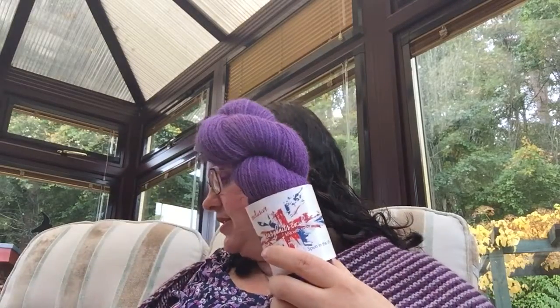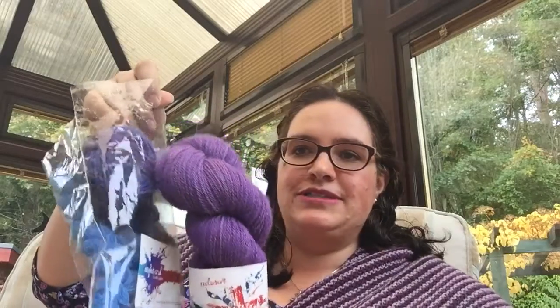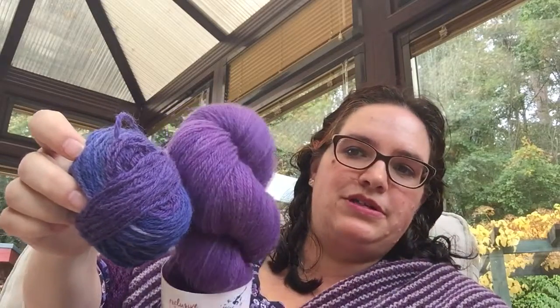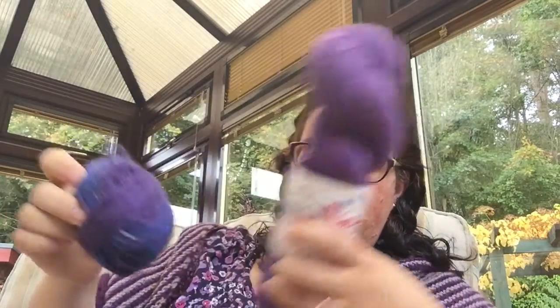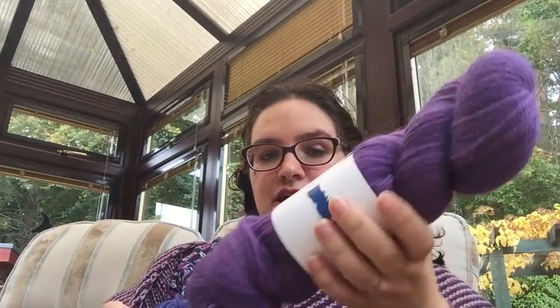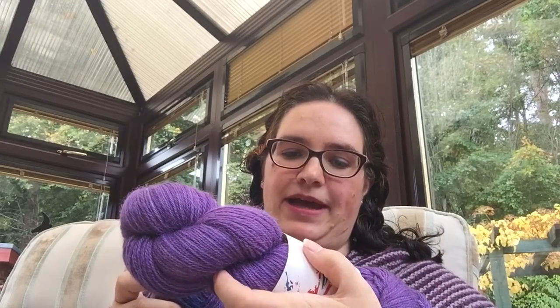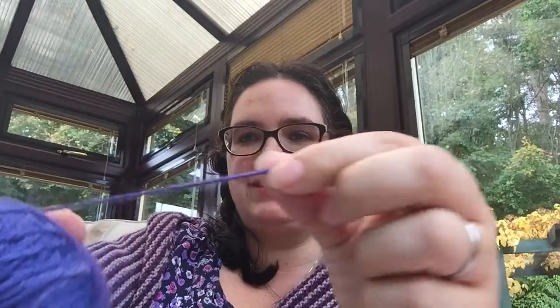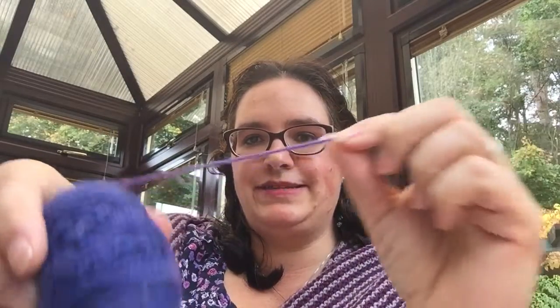So I got the purple to go with these ones. So it's slightly lighter than the purple that was the first color in it, which is the center of the pole. So I figured that would just make, I could do, and these ones are 150 grams. Again, it's listed as a 4-ply. It's 70% Exmoor Blueface, 20% alpaca, 10% nylon. So it's strong and soft. It's listed as a 4-ply, but that seems pretty sport weighty to me.